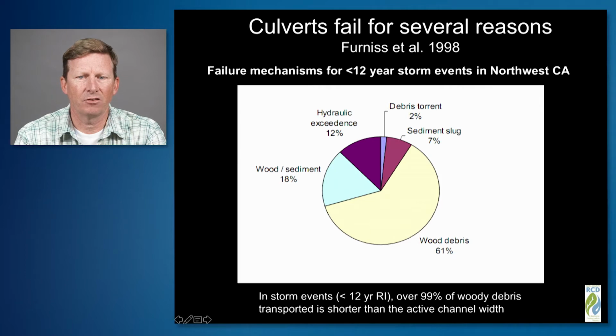Looking at this pie graph, roughly 70, about 80% of the reasons why the culverts failed was due to woody debris. Also interesting to note in their study is that they looked at the size of the woody material flowing down the channels, and 99% of the woody material coming down the channel was shorter than the active channel width. So it doesn't take a lot of big sticks to cause some problems at these culverted stream crossings.